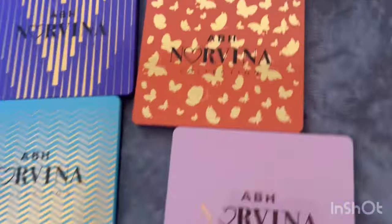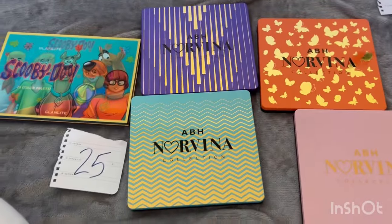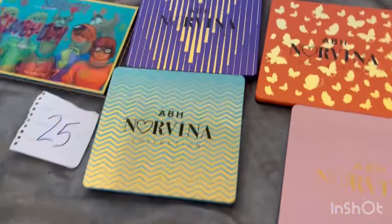Okay. 25 pan palettes. I have 5. My stack's falling over here. By the way, I haven't updated that yet. We'll do that at the end.